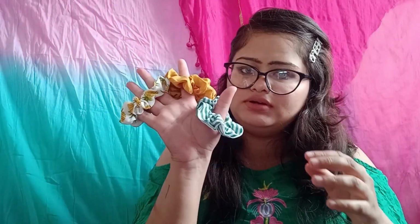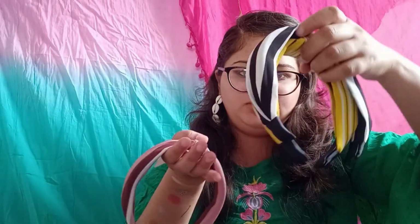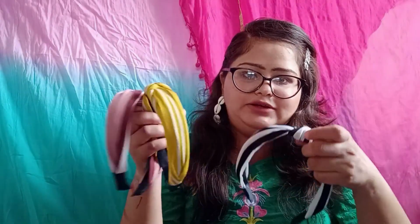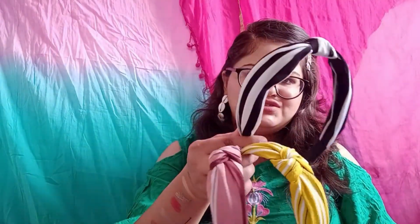Next, I have these hair ties or hair bands. These are summery, and I planned to wear them in my summer vacations, but we couldn't. So next, I have these three hair bands. These are really cute and really nice. This pink and yellow matches my pants. The really striped one is really nice.